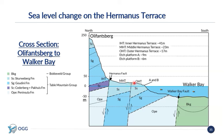And then the outer Hermanus terrace, you've got a number of faults in between. And then on the outer edge here, you've got these A and B etch platforms. And you go into Walker Bay. And further out, there's the Walker Bay fault, which defines where you have Table Mountain sandstone up against Bokkeveld shales. And as you go further east, it's up against Cape Granite, the basement of all these.